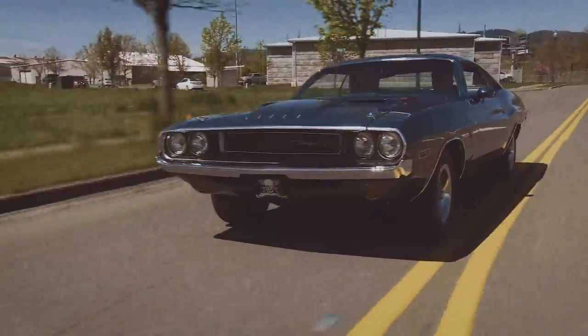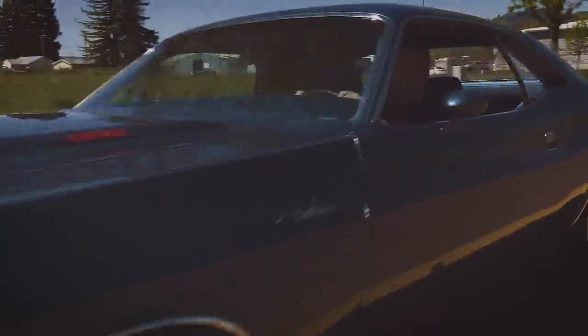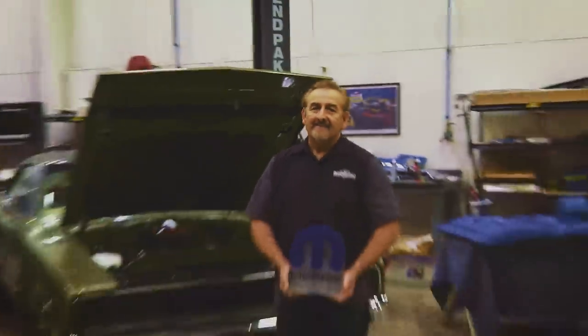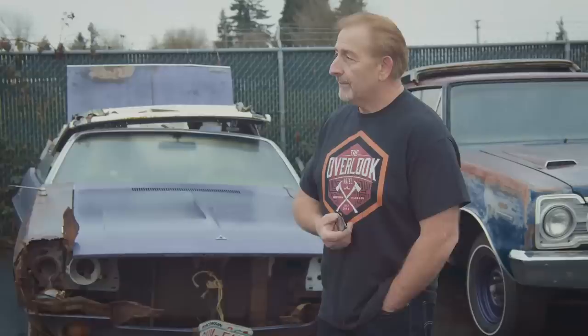Anybody that's been watching the show or even knows me for the last 20 years knows that I love the cars. I love the brand Mopar, which is probably why I'm the only ambassador for Mopar. When a car leaves here, I just want to make sure that at least the spirit of the original car is there.